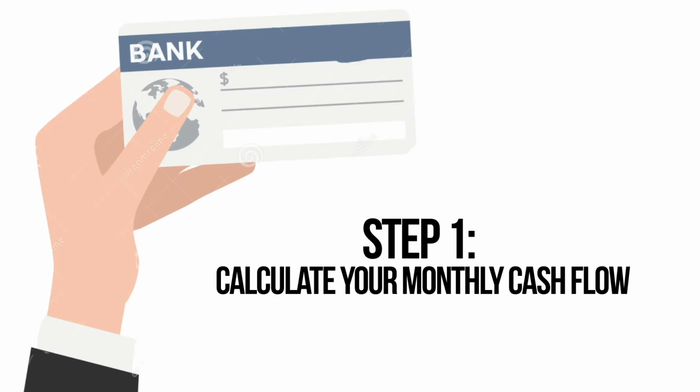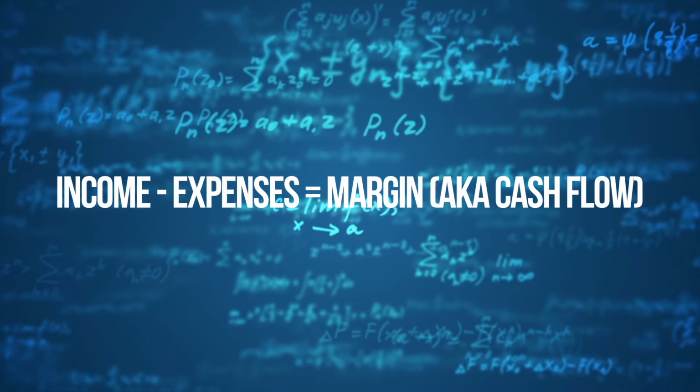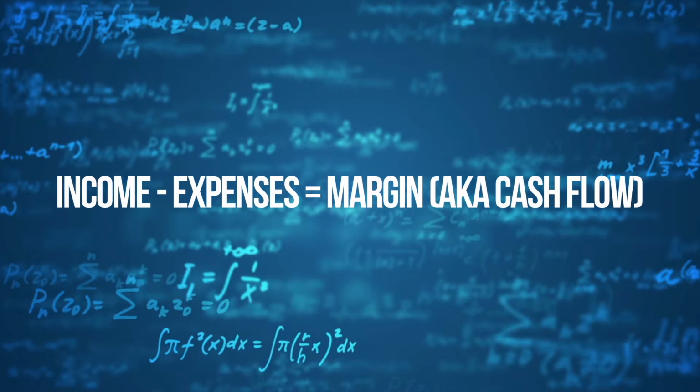Step 1, calculate your monthly cash flow. First, let's talk about your personal monthly cash flow. Cash flow is simply the money you have left after subtracting your expenses from your income. So take your income, subtract your expenses, and that margin is your cash flow.